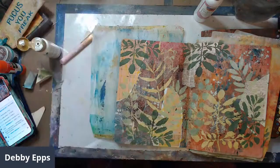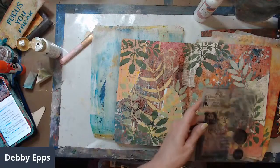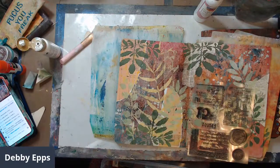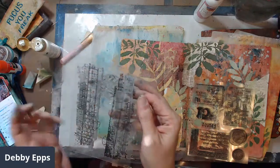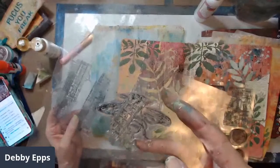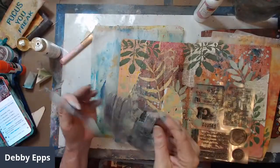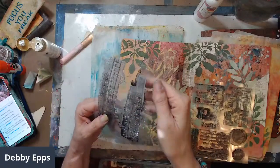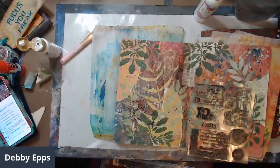I'm thinking some of the vintage Tim Holtz stamps. Oh, and let me show y'all something that happened. I was looking for this B stamp and I couldn't find it. And it was laying with this stamp right here. And I actually melded them together. And I think it got close to a heat gun because it was all gooey. It was crazy.